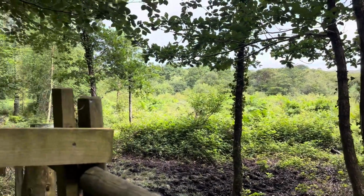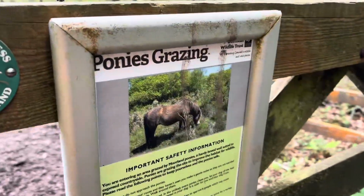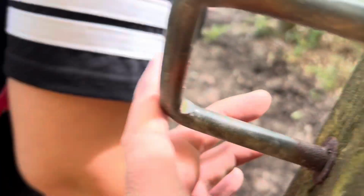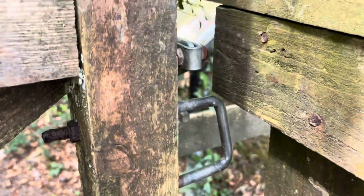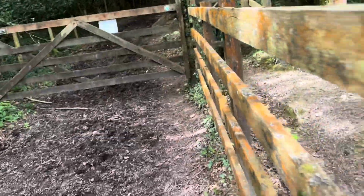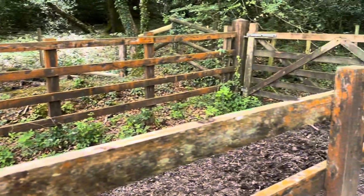Does look very nice. There also might be some wild ponies grazing in here, so we obviously have to be very careful. We're going to keep the gate shut as we move through, and we're going to stick to the paths. We're basically going to stick to not the highway code, but the country code. Wait, I'm not through yet, my dove. Okay, we did it. There's a double gate, so it's like a little area there. I won't describe it as an airlock, but you know what I mean, because it's clearly not an airlock.